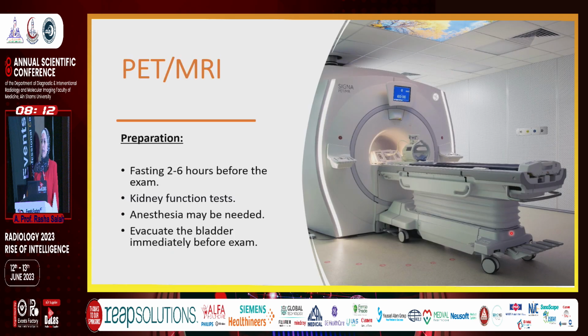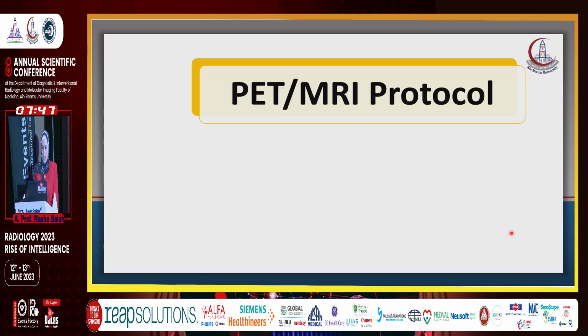The PET MRI and PET-CT have nearly the same preparation. The patient should be fasting for about 2 to 6 hours before the exam. The kidney function test is important because we could need injecting IV contrast, either in CT or MRI, and we ask the patient to evacuate the bladder immediately before the exam to allow the patient to be comfortable on the table during the exam time.